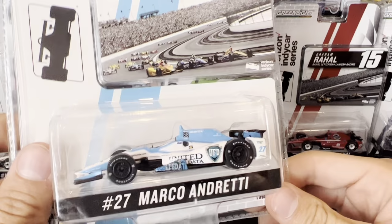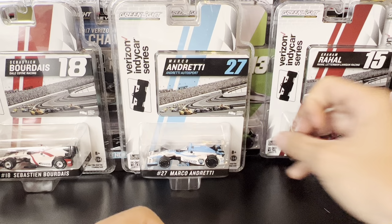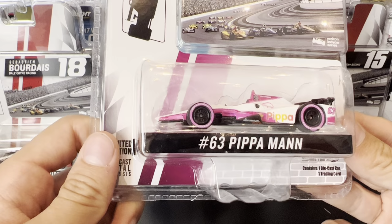Again, all these cars have the electronic numbers because the fire didn't happen until after this. So yeah. Back to Pippa Mann. I want to say this is a promo car. Actually, I kind of want to check that.